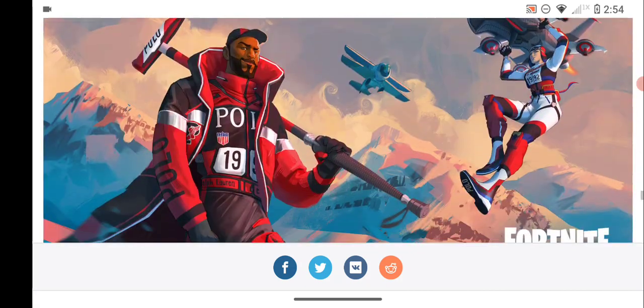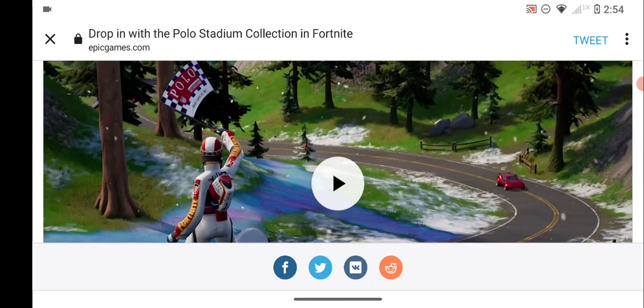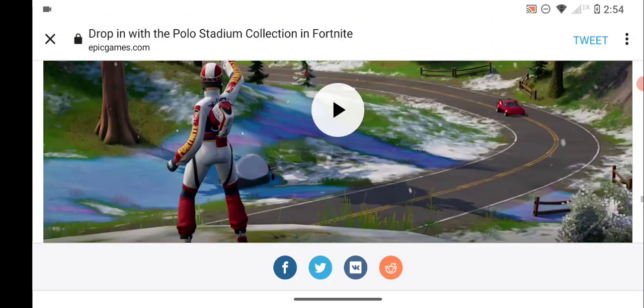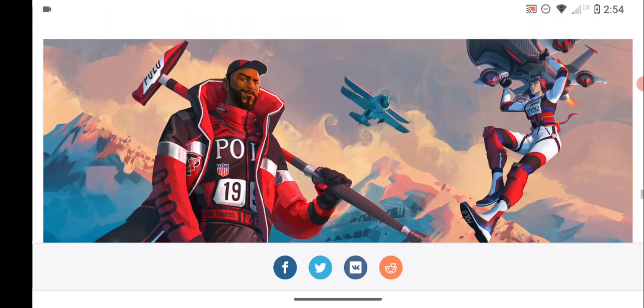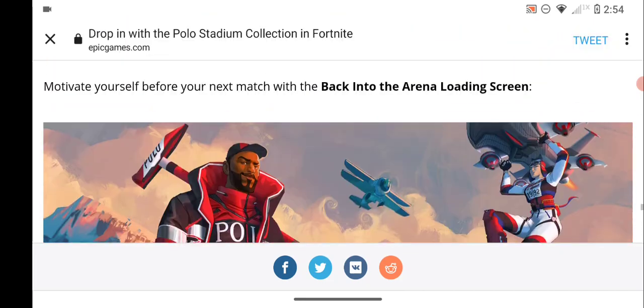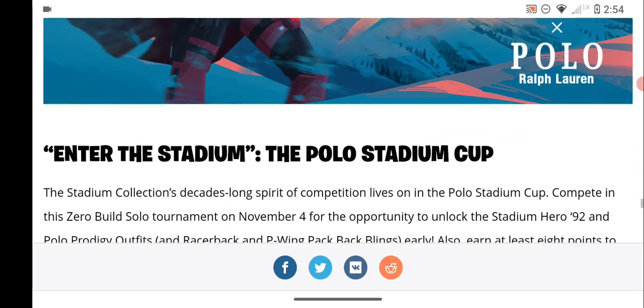So this is the emote for the set. It's a pretty basic emote. It's probably going to be a 200 V-Buck emote, but it's an okay emote, I guess. And this is the loading screen for it. Oh, that already looks very good. This whole set, I'm liking though. But yeah, this is the loading screen.